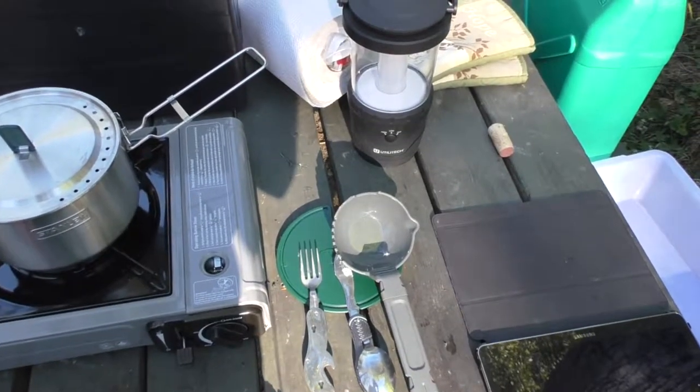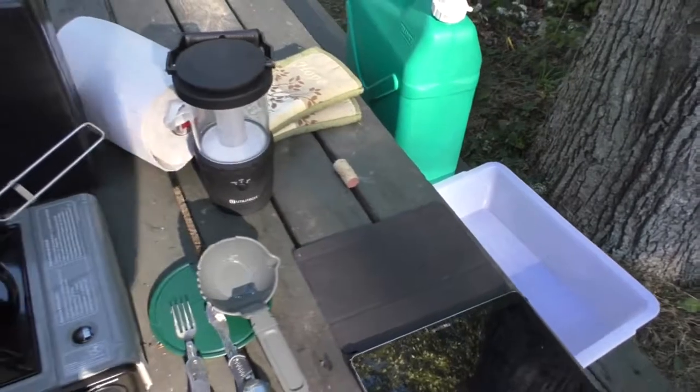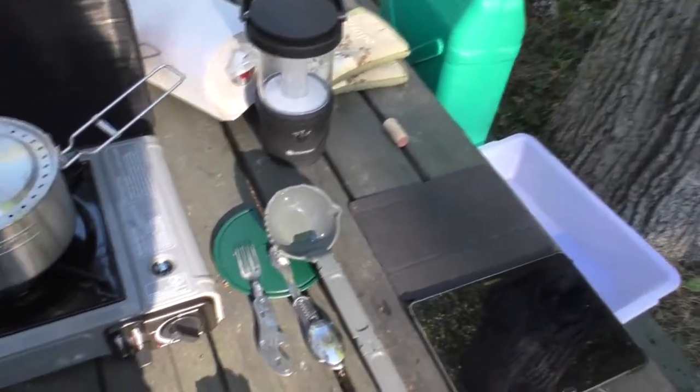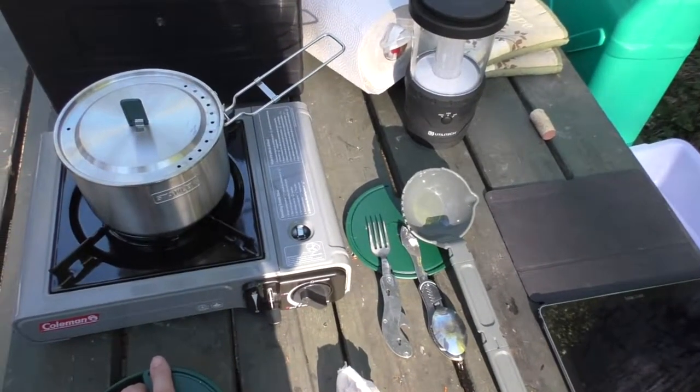Unfortunately, I forgot the camp soap and the sponge, so cleaning up's gonna be a little different. I don't have anything to really wash up great with, but I can make do with what I have. Well, I'm gonna go ahead and get some food in me, and I'll be back later on.